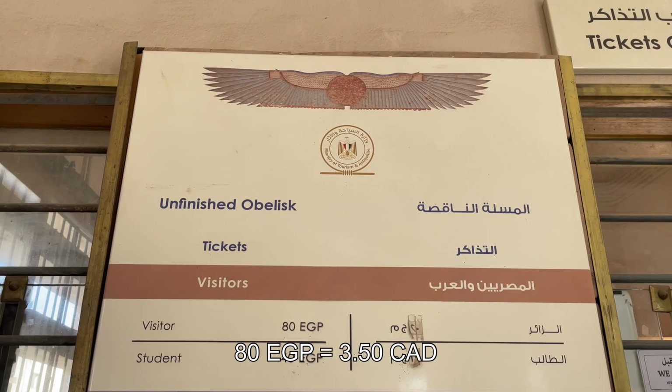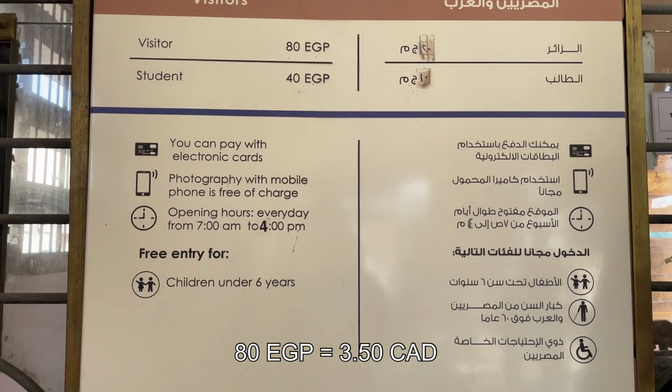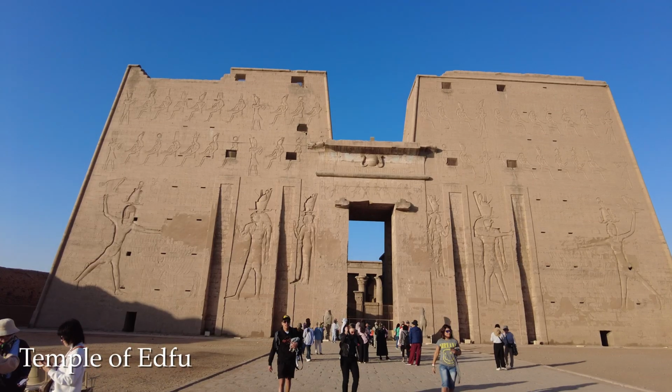So it's our last morning in Aswan. We've checked out of our hotel and we're just heading to see the unfinished obelisk before we take the 3-hour drive to Luxor. On the way to Luxor, we're going to be stopping at the Kom Ombo and Edfu temples. And then once we get to Luxor, we'll be checking into our hotel for the next 3 days.